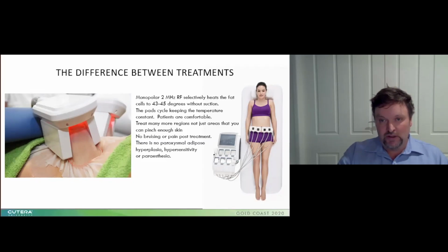With the truSculpt, being a monopolar 2 megahertz radio frequency, it's heating the fat cells up to between about 45 to 48 degrees for that 10 to 15 minutes. That then causes adipocyte apoptosis, and that's permanent. So it's comfortable. It feels a bit like a warm water bottle. We've had absolutely no problems in the last 12 months. We've had no adverse side effects with the truSculpt iD.